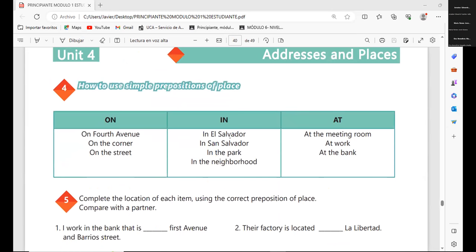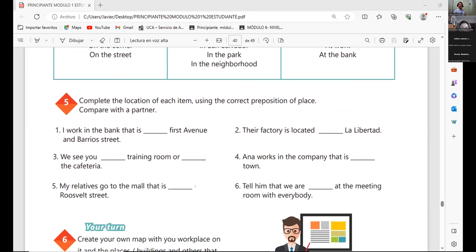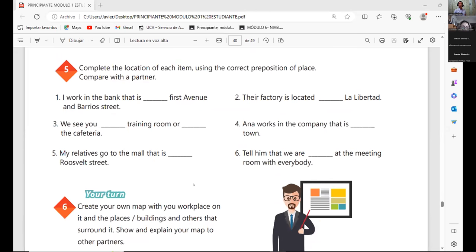Right now, we have the prepositions of place: on, in, and at. In the past classes, we were learning about the prepositions in, on, and at, but referring to time. But now referring to location, right? On is for surfaces, superficie. In is for closed places, lugares encerrados. And at is for specific places. Specific places.